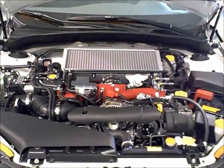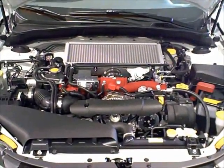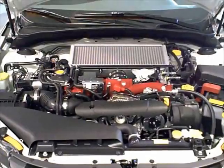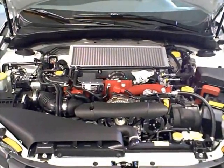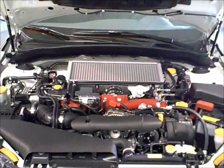Like some of the other Subaru models, they make all the yellow things able to be checked. It has your brake fluid, your coolant, your power steering, anything like that. These are really meant to take it to the next level with your racing.